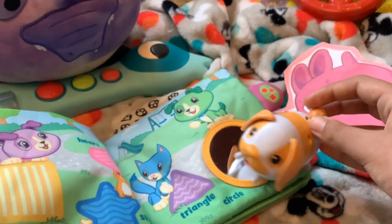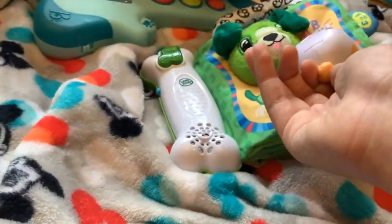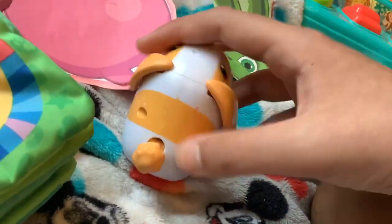You just never know what fun shapes will bring you. Anyways, I'm sorry, but this story comes to an end. Oh, that's okay, Big Boo. Look, shapes are all around us.